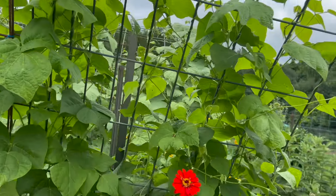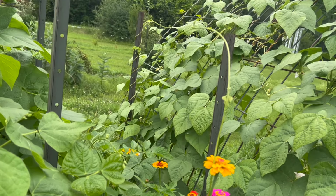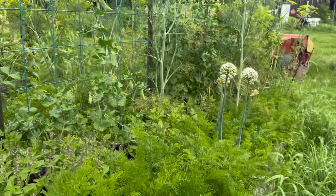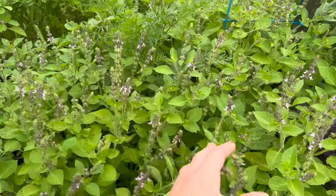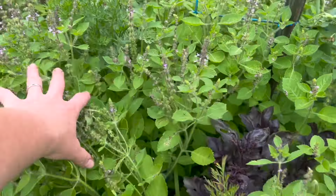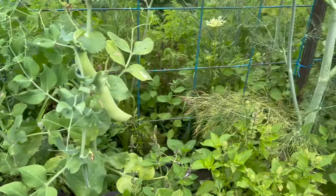And here we have, we've got some zinnias in amongst the beans here, which is nice to see. And then we have some carrots in here with some onions that have gone to seed. And then this is all this here. I didn't plant any of this basil. I have never had basil reseed. I planted this purple basil. This is all holy basil, Tulsi basil. This stuff, I've never ever had basil reseed, but Tulsi reseeds.